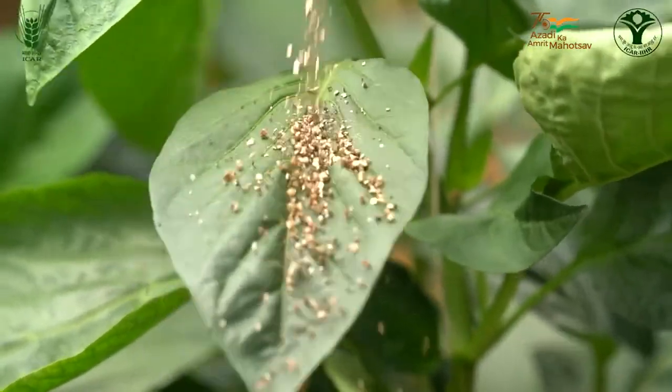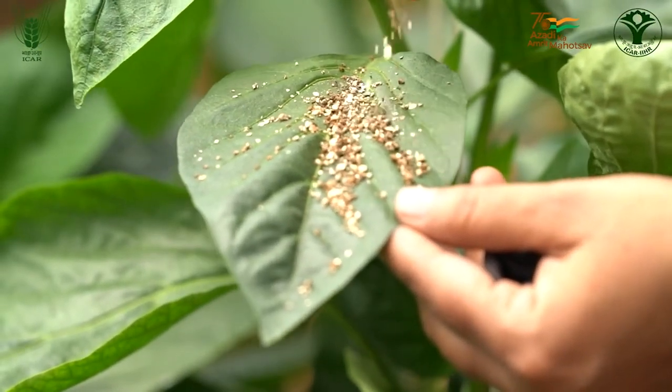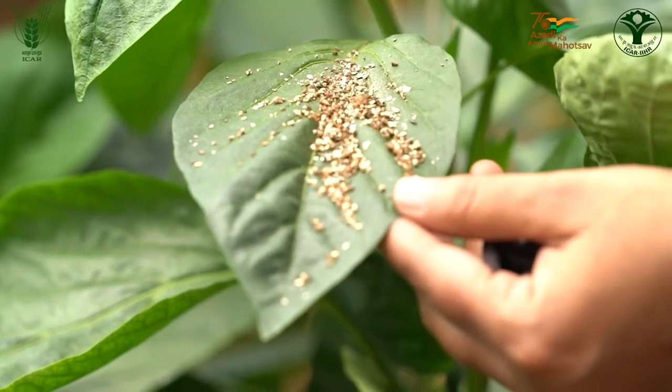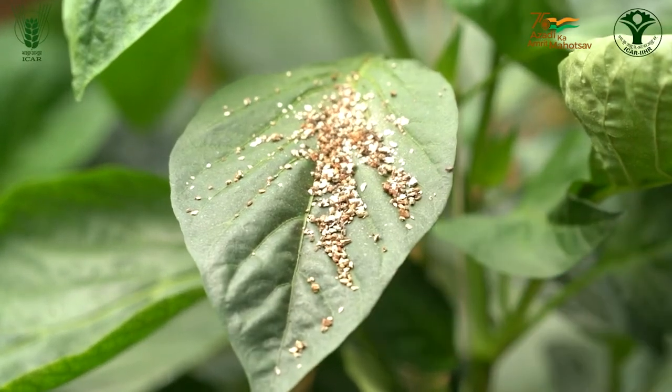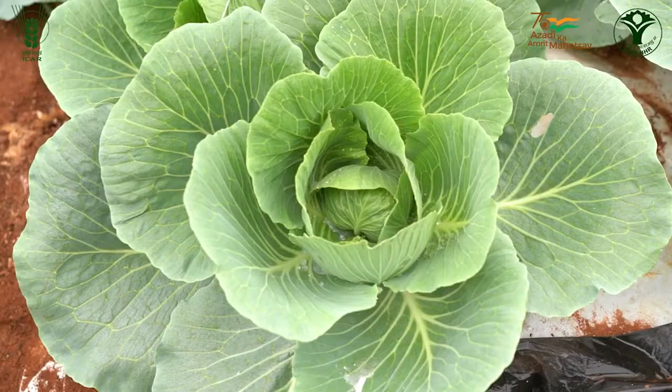We are also using some of the bio agents like anthocorid bugs for the management of thrips, as well as predatory mites for the management of mites in capsicum. All these in integrated fashion, when you are using them, we are able to control different pests on capsicum crop. Synthetic chemicals not only result in residues, they also result in the problem of resistance in due course if you are using the same chemical repeatedly.